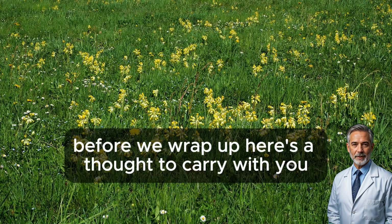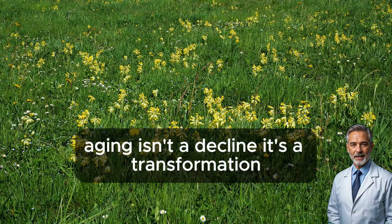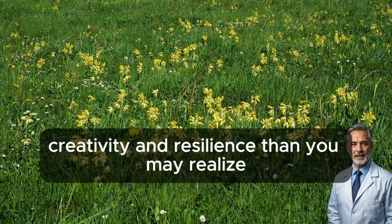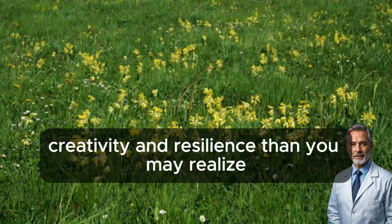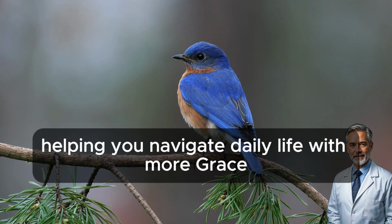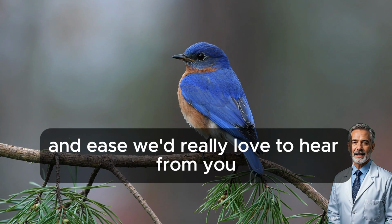Before we wrap up, here's a thought to carry with you. Aging isn't a decline, it's a transformation. And you have more strength, creativity, and resilience than you may realize. Adaptive tools are just one way to honor that strength, helping you navigate daily life with more grace and ease.